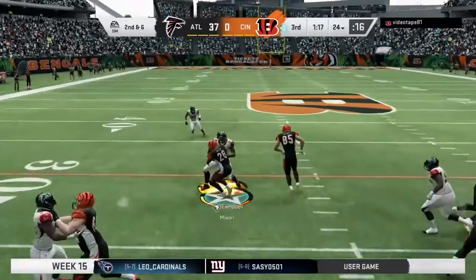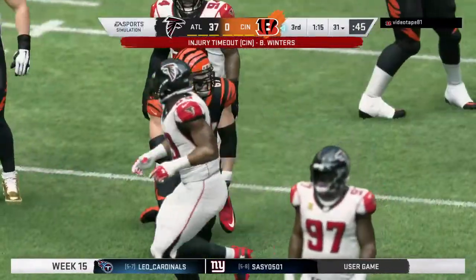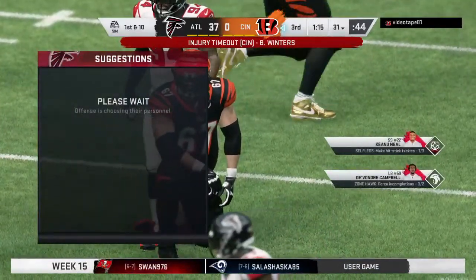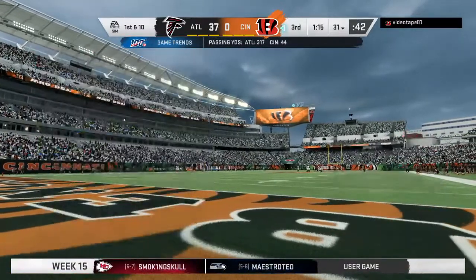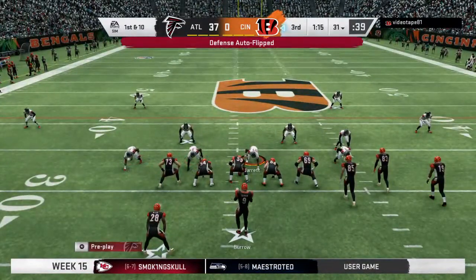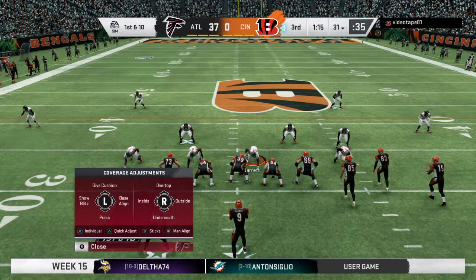Once again, they run with Mixon. And they'll take him down at the 31-yard line. Boy, he does it at a high level, doesn't he? Because when I watch him, I think of his vision. Straight ahead, peripheral. Also has that sense of where holes are going to be before they actually open. I think that helps set him apart from many of the other backs in the league.